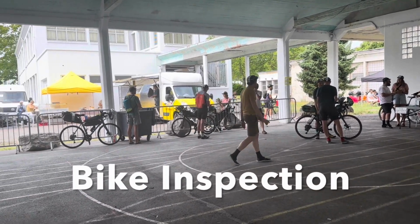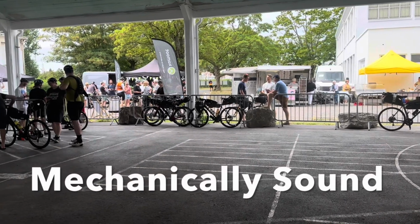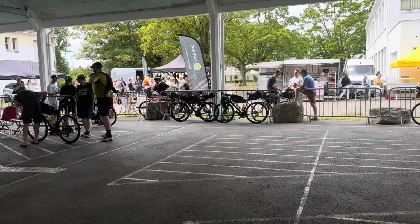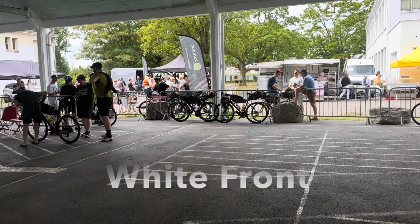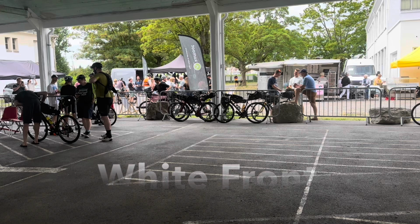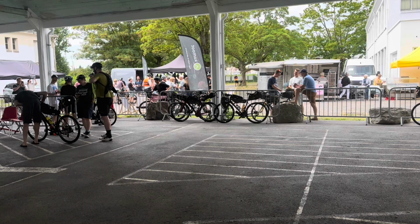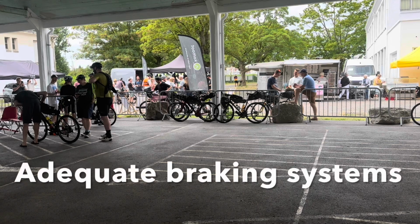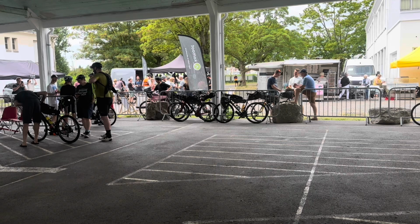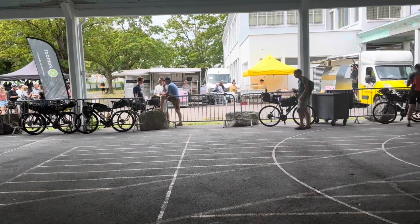There was a bike inspection area where they looked essentially at three things. Firstly, that the bicycle was mechanically quite sound. Secondly, that we had the appropriate lights attached to the bicycle. That was a white light in the front, as well as a red non-flashing rear light, and that we had backup lights for both the front and the back. And then thirdly, that we had adequate braking systems because we were expected to navigate some really steep descents during the course of the race.